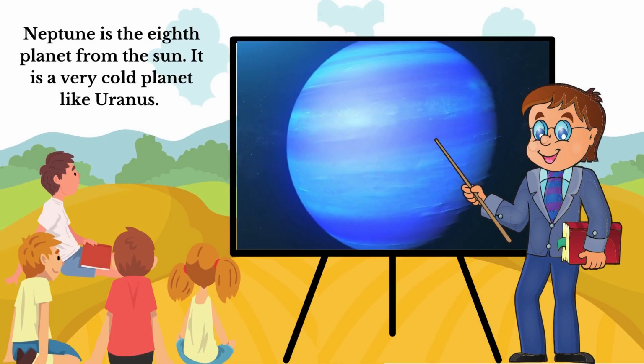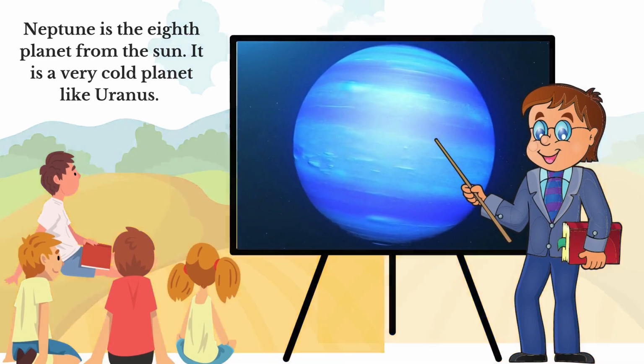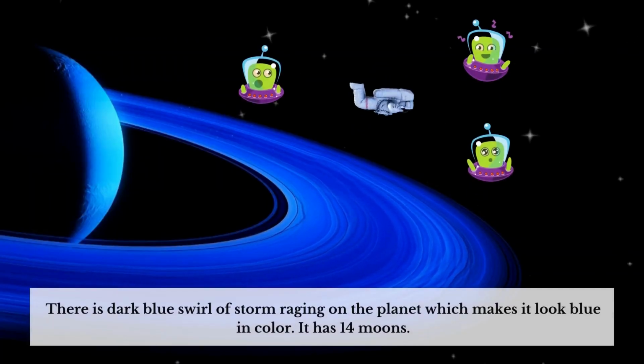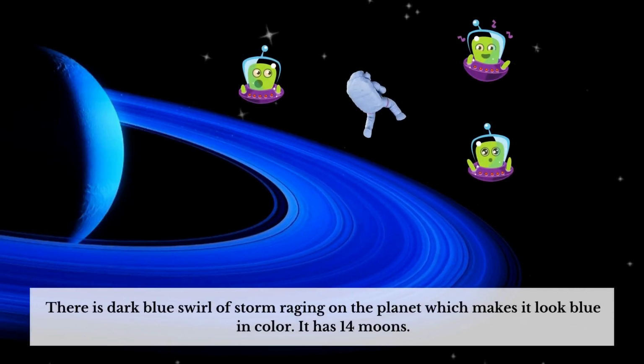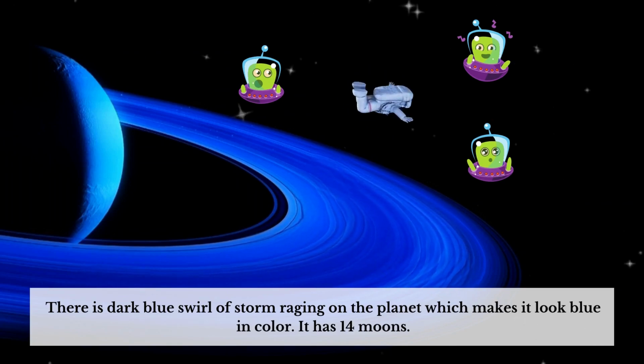Neptune is the 8th planet from the Sun. It is a very cold planet like Uranus. There is a dark blue swirl of storm raging on the planet which makes it look blue in color. It has 14 moons.